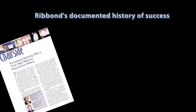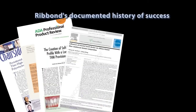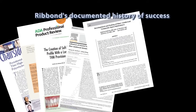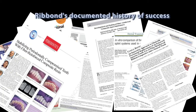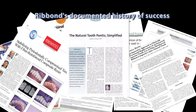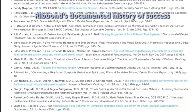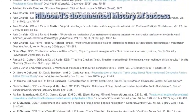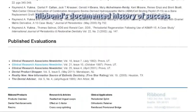There is no better test than the test of time, and Ribond leads the field in its independently documented history of success. Such research includes an independent 42 to 84 month recall study of Ribond periodontal splints by Howard Strassler at the University of Maryland, which showed 0 fracture failures in the 11 patients that were followed during the study. We know of no equivalent independent recall studies by other manufacturers.